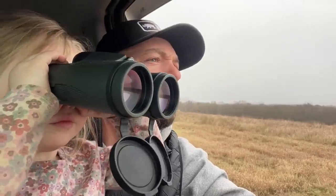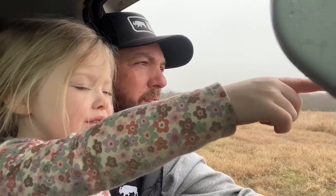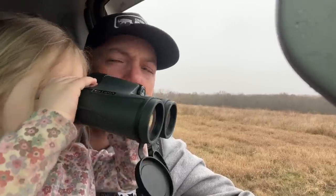You see any deer? Yeah. Where are they? You see them? Yeah. Okay, we'll put your binoculars on so you can see them.